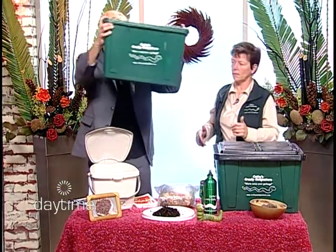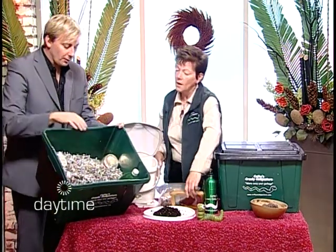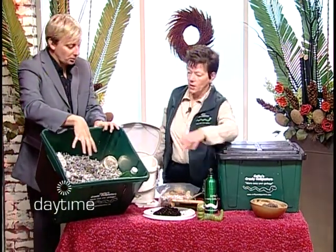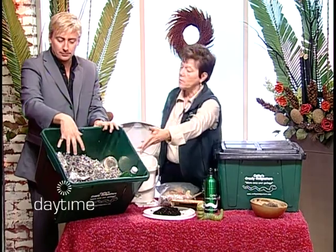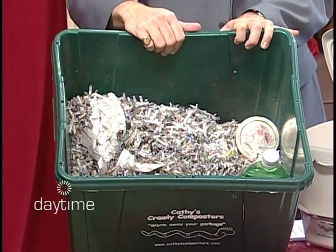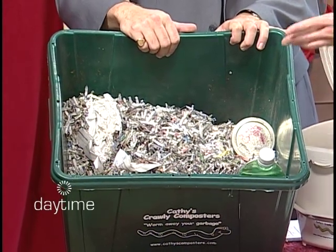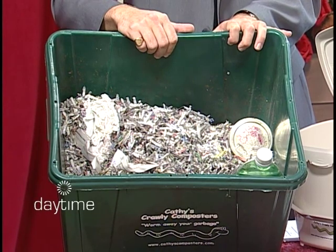What I'll do is bring it over here to get a good shot of it. There we go. So this is what you start with. This is the bedding material. So this is indoor. Anybody that lives in an apartment doesn't have a backyard for outdoor composting or access to the green bin. This is a wonderful way to manage some of their paper waste and some of their food scraps.